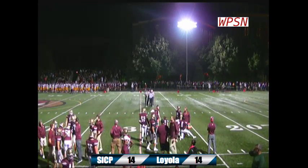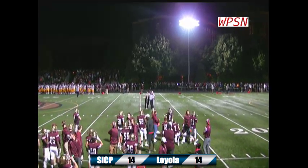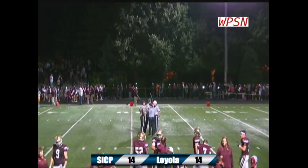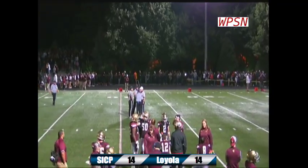Loyola's, there's a little cheering from the Ignatius side. They're shaking the fence, trying to get everyone excited. The Ramblers are quiet. Most of the players seem to be funneling out. I guess they don't have too high of hopes for this game.